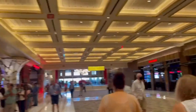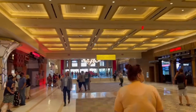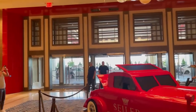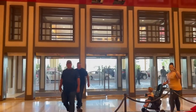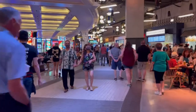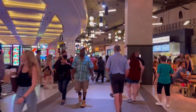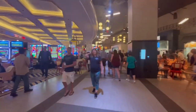So according to the billboard there, everything appears to be to the left. So let's go that way. This looks like it's going to be one of the drop-off areas for valet or self-park. Correction, valet or taxi. But we're not in front of the main hotel entrance. Alright, so for some of this, I'm going to switch to the wide angle because there's a lot to take in. Alright, now we're on the wide angle. It's a little more shaky, I know, but you can actually see a lot more.